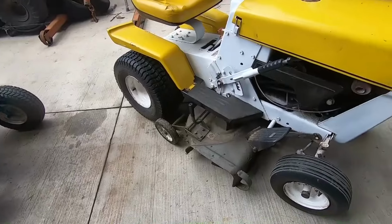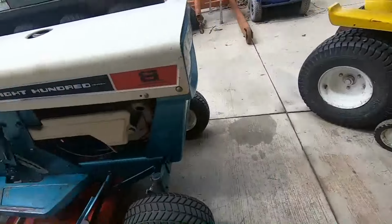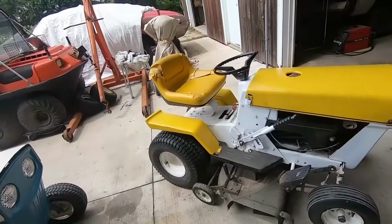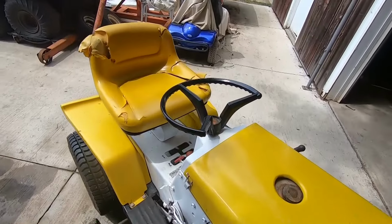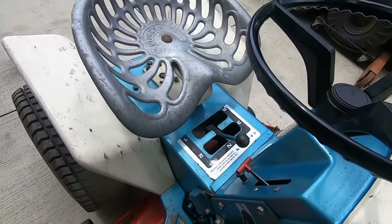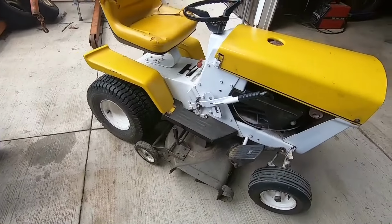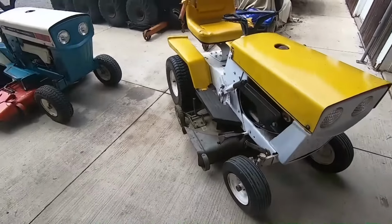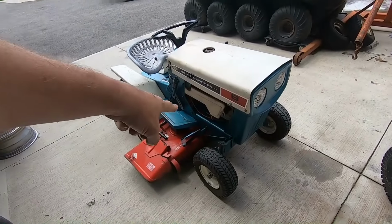I mean, well, this side cover looks just like this side cover. Yeah. So the hood looks just, oh my, the steering wheel is the same. Oh boy. It's kind of dawning on me that, I mean, this is a $300 tractor.